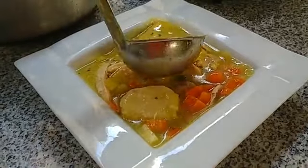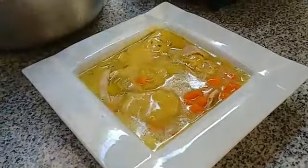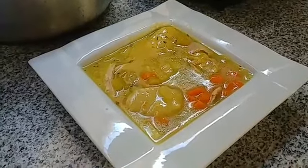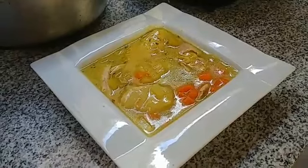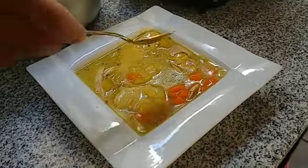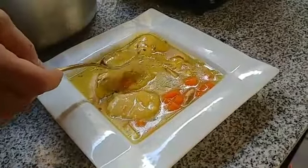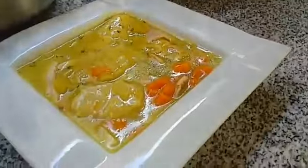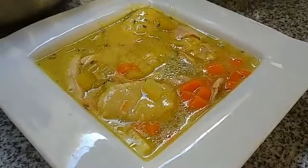Okay, just put that in there like that. And that looks pretty good, right? Pretty hearty, pretty nice for a blustery, cold winter's day like you get in other parts of the world, not here. I'll taste a little bit. Delicious, absolutely delicious. You get all the chicken flavor and the herbs. Really, really good. Comfort food. Sometimes you just want something simple, comfort food.